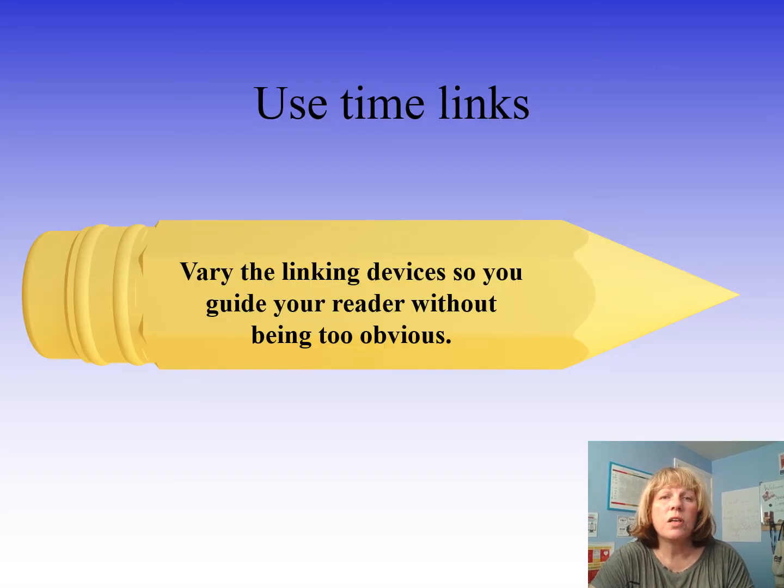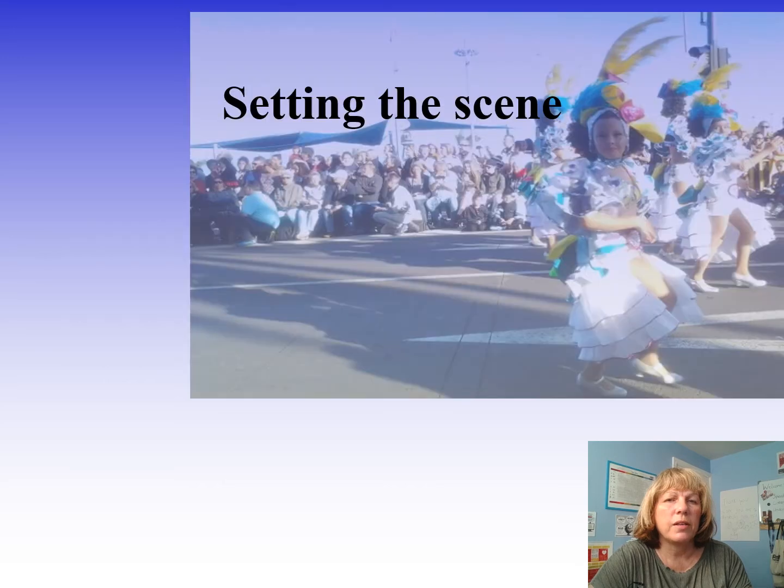So let's have a look at time links, and this is about varying your linking devices so you can guide your reader without being too obvious. And when you're speaking or writing in English, we find it very important to be telling us about, when did it happen? Let's have a look at some pictures from my holiday to see how that works.